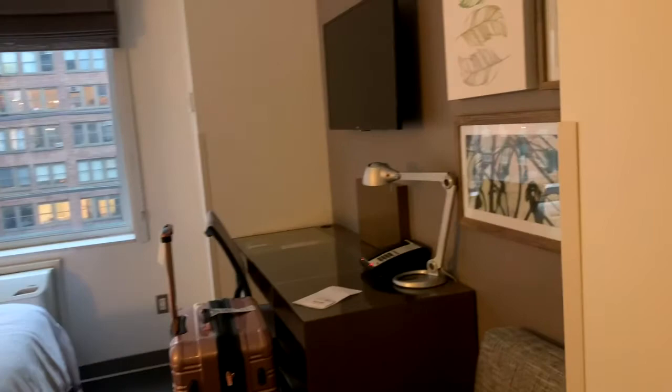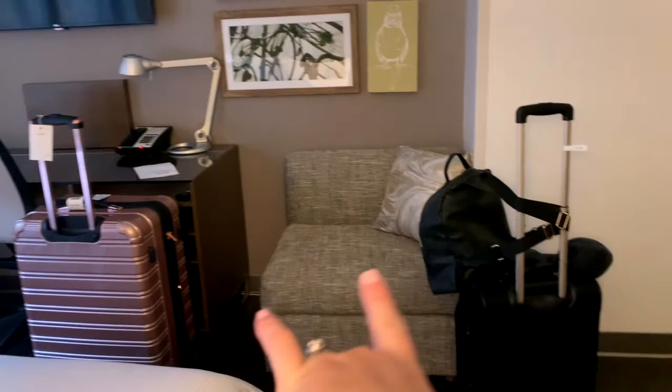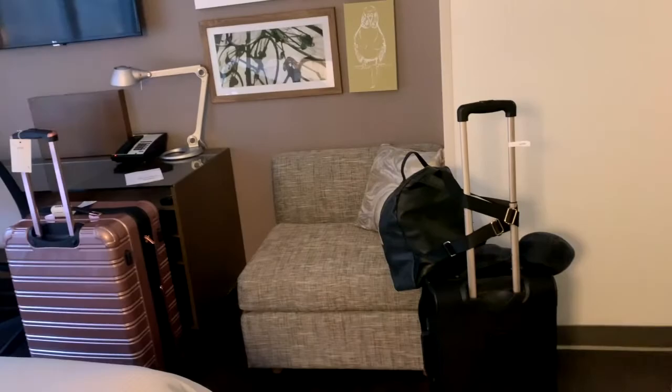But yeah. Okay, so then we have a little kitchenette here that literally has a dishwasher and a mini fridge and all of this stuff that honestly we're not gonna use. There's the bed and the TV and then the little couch area and then our luggage, because like I said, we just got here, so we need to organize a bit.